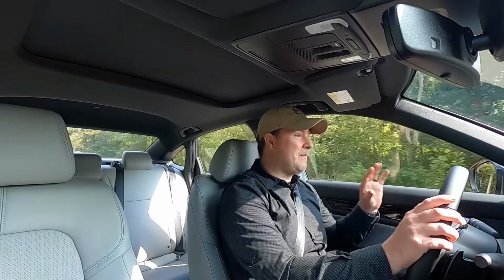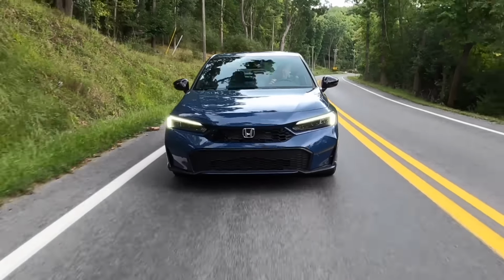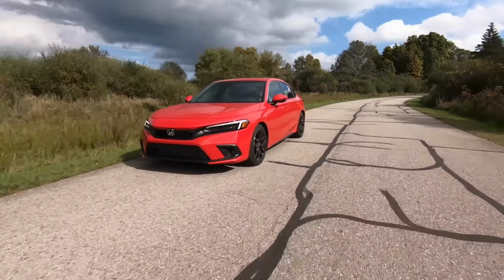And that makes the main power source the drive electric motor, part of the hybrid system. It makes 181 horsepower and 232 pound-feet of torque. Yeah, big difference. Put everything together, Honda says that the Civic Hybrid can make 200 horsepower in total, which is the exact same as the Honda Civic Si.